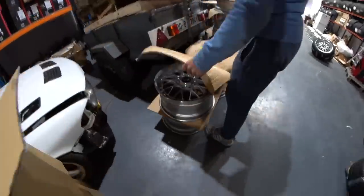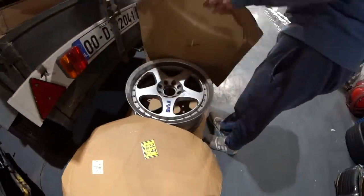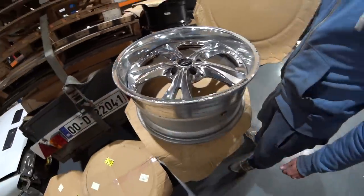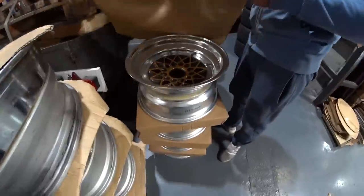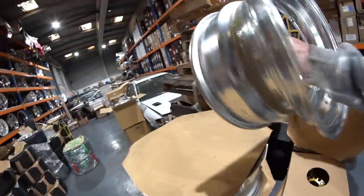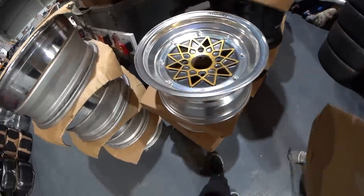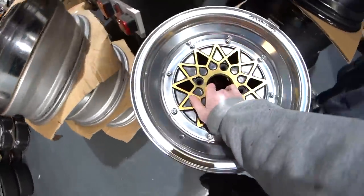What else is going on? You've already started opening some stuff. More Nismo LM GT. Oh, Kranz. What's this? A magical treat. Unreal. Are these sold? What? Casablancas. Oh my god, man.